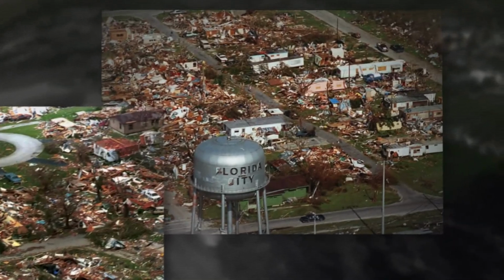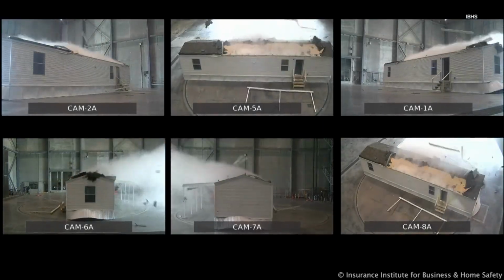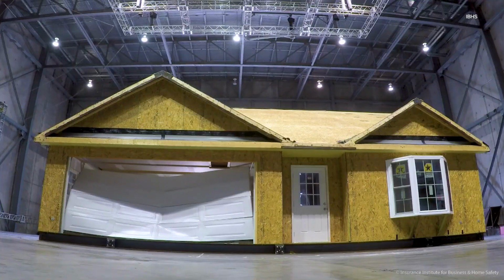And it really highlighted the need to take a closer look at buildings as a whole and understand that building system performance. All over the place, they have installed destruction cams. These allow us to watch exactly how the events unfold, so that from every angle, they can study how homes break and how we can build them back stronger, including the all-important garage door.